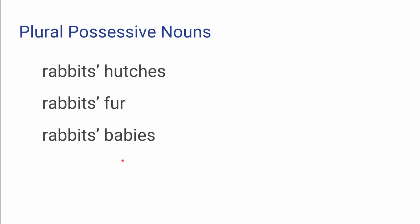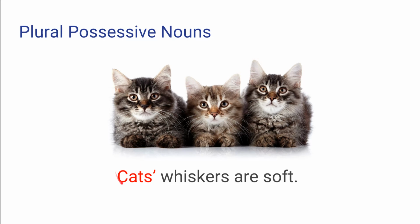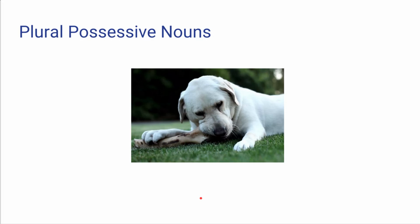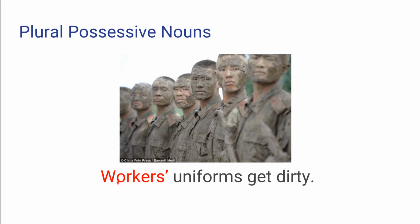I'm going to read you some sentences, and I'd like you to find the plural possessive nouns. Here we go. Cats' whiskers are soft. Cats is the plural possessive noun. Let's try another one. Dogs' bones are yucky. The plural possessive noun is dogs. Workers' uniforms get dirty. What's the plural possessive noun? Workers.